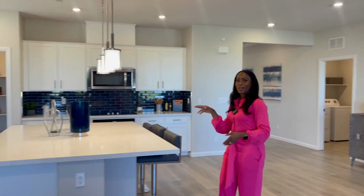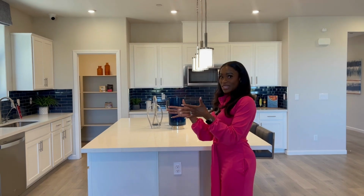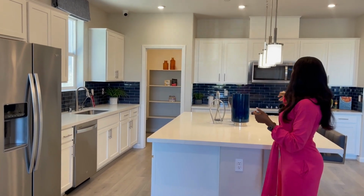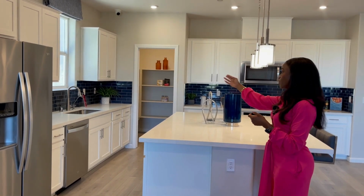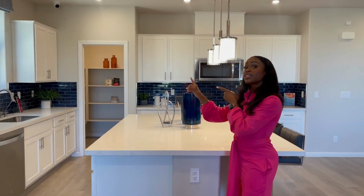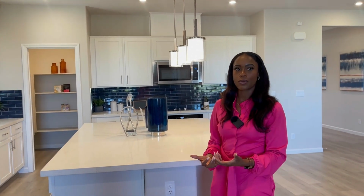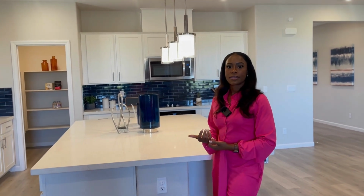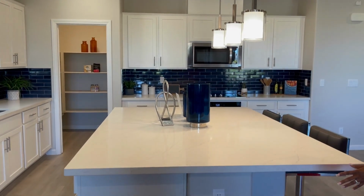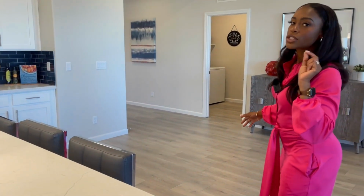I'm also looking at the triangle. If you've seen my videos before, when I'm in the kitchen, I like to look at the triangle: the refrigerator to the oven or stove to the sink. I want to see how easily accessible that is. How many people can you get into a kitchen? That's what you want to see when you're thinking about entertaining and things like that. This island is huge, humongous. But it could have also been extended. But I just saw this on the wall, come here.